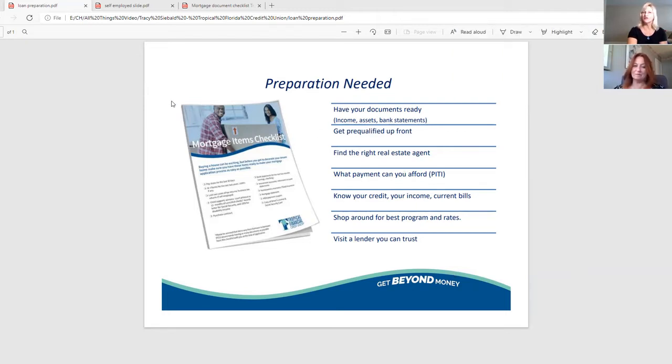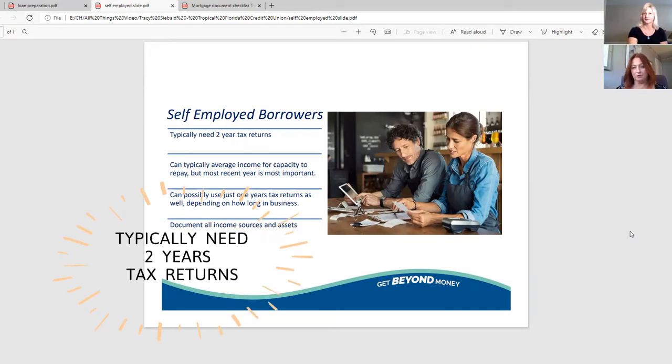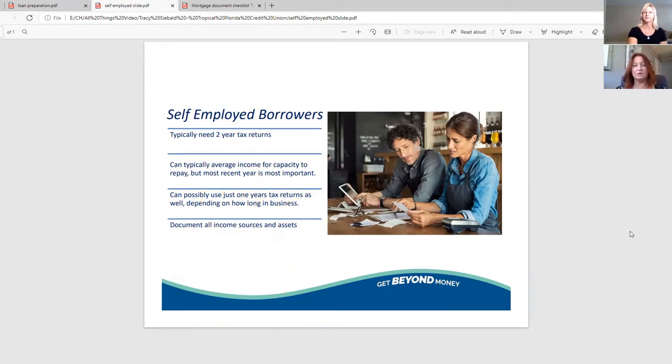Would you like to go on to self-employed at this point? Yes, let's do that real quickly. I just want to bring this up because so many people are self-employed, and I get asked the question, well, if I'm not just a W-2, what do I have to provide? And that is 2 years of tax returns are going to be reviewed. And that is business returns, personal returns, and we are looking at how long the person's been in business.